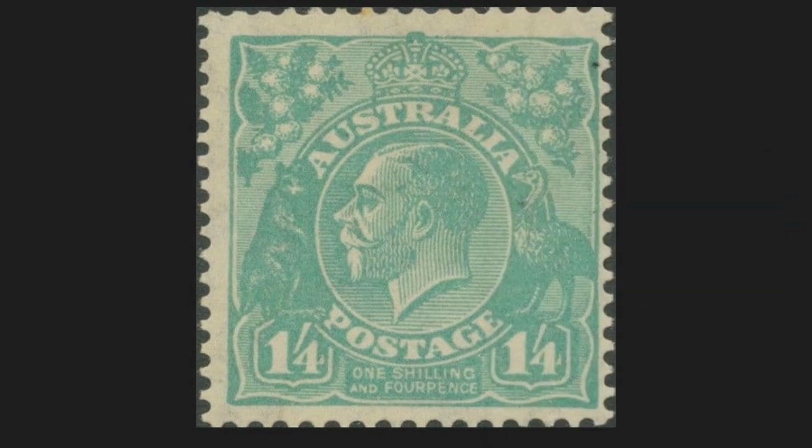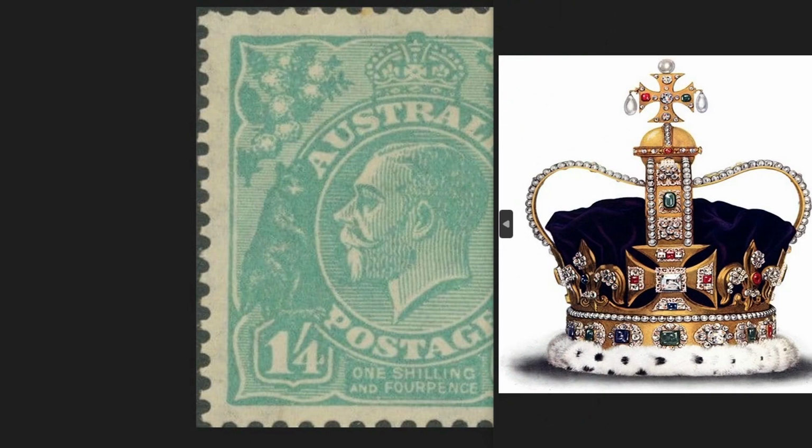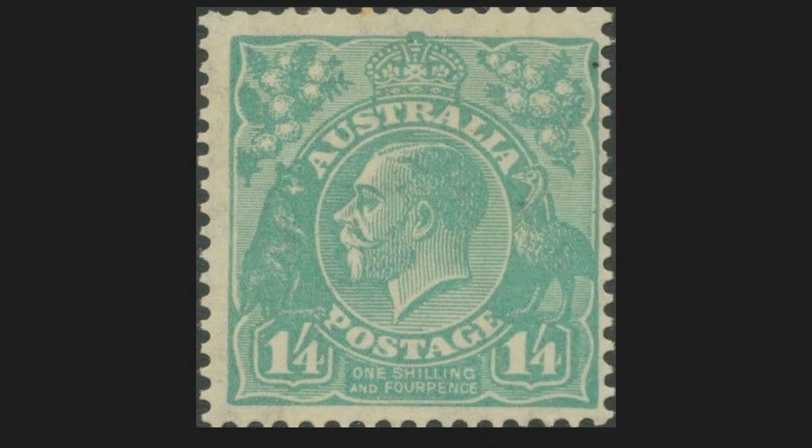It is the crown of St. Edward, the most important of the collection of the English crown jewels. It was used for many coronations in the history of the British Empire. 30 centimeters high, 66 centimeters wide. It is made of 22-karat gold and composed of 444 precious stones.